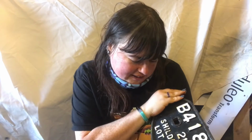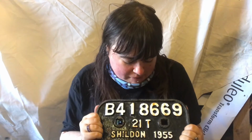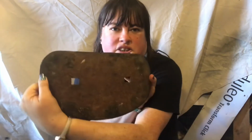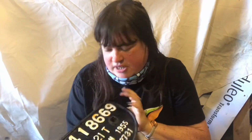This used to be hung on the side of my nana's house, and my mum wants it hung on the side of ours eventually. It's just a matter of getting around to it, because it's very heavy, and because it's solid, you're really going to have to make sure it's secure when hanging it up. But this was something that my granddad passed down, and I just thought it was a really cool piece of family history.